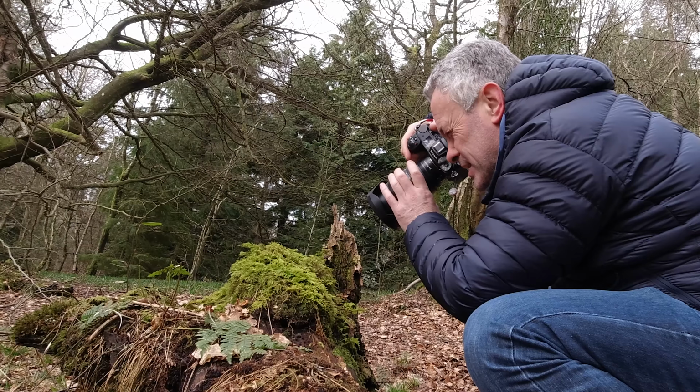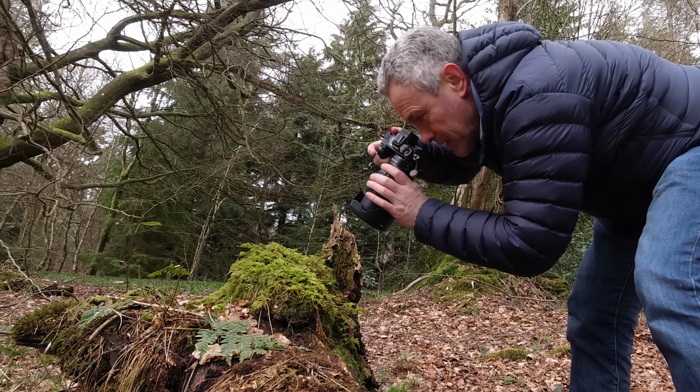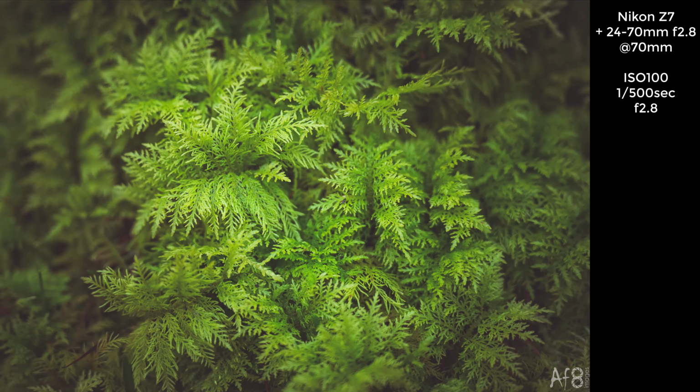So that was at f8. I'm now going to shoot at f2.8, and there's a particular frond here that has some really nice detail in it. So this is the image I created from that. As you can see, the beautiful shapes and textures of the moss, the fronds, the symmetrical shapes. It would be really great to be able to get in a lot closer.